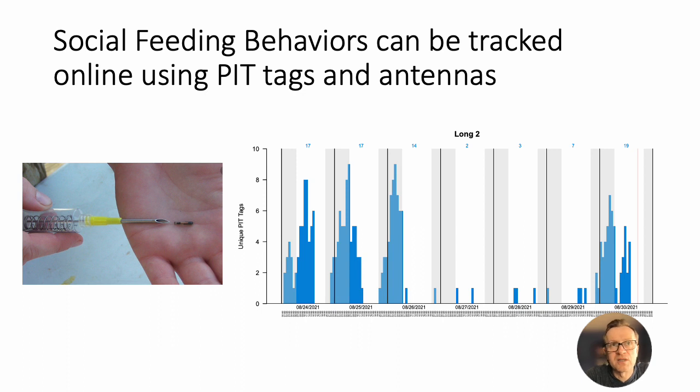Aggregations of carp can be tracked online, remotely on a website. What we do is we initially implant a sample of carp in a lake with pit tags and release them. And then we place pit antennas at the bait, so whenever tagged carp are feeding on the bait, that information is detected and sent to a website, and you can track it remotely. You're looking here at a plot showing number of unique pit tags per hour over multiple days, so you can clearly see daily feeding patterns and spikes in carp activity. So when you have that information, you know when to pull the nets, when to catch those fish remotely.